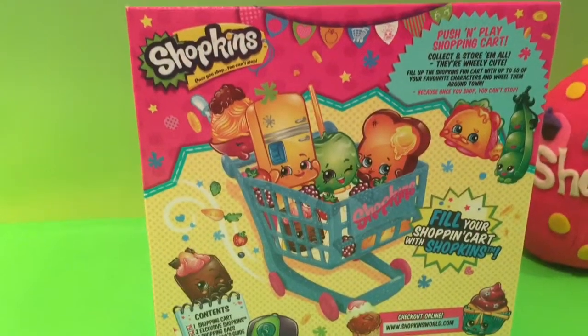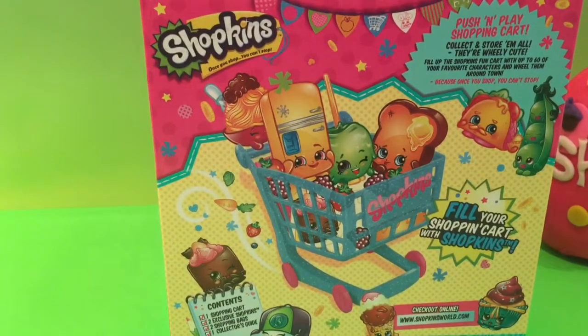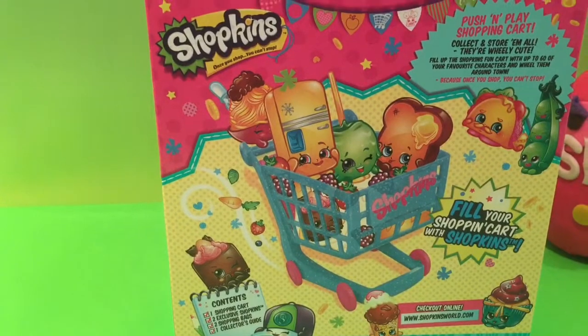This is the back of the shopping cart. Mommy's so excited to open this up, this pull-and-play shopping cart. And we can put all of our Shopkins in it. Fill your shopping cart with Shopkins.